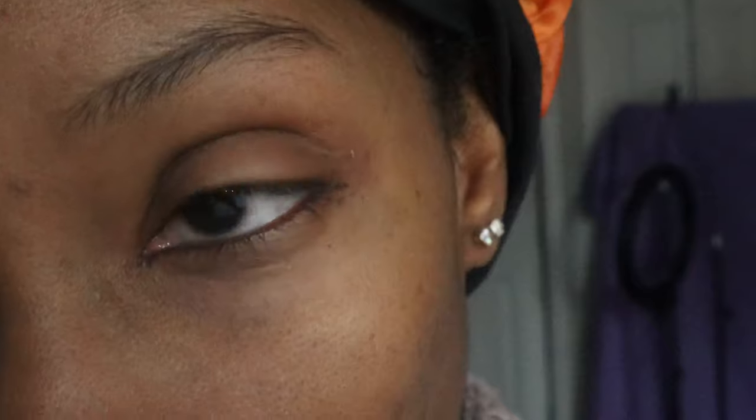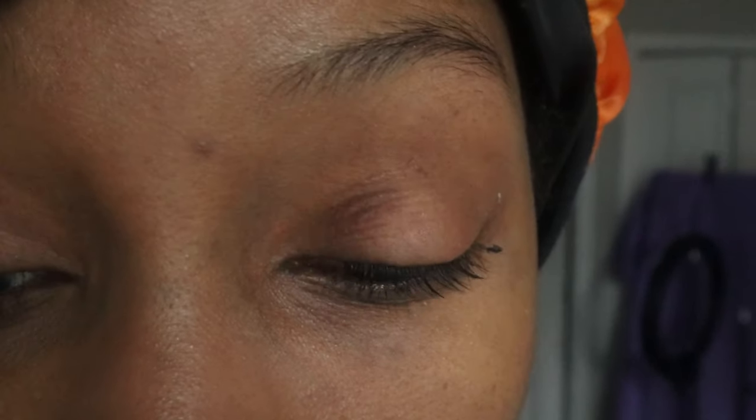I used the Morphe 35C Everyday Girl Palette yesterday, which was brand new, and I also used a new pair of eyelashes, and I think one of those is the culprit. But as you guys know, you can react to any makeup, especially makeup that you're putting on your eyes. You can have a reaction.